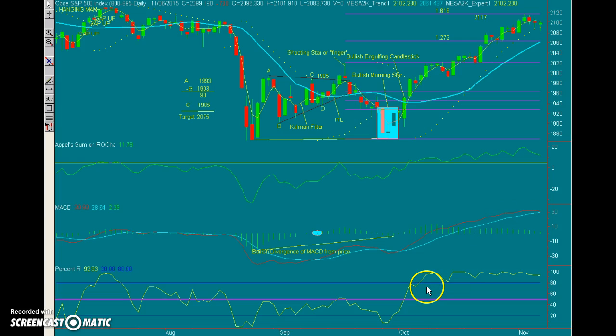Now, at the bottom of the chart, we have Williams percent R, and since it crossed above the 50% line, we've had this uptrend begin, and now we're above the 80% line, which tells us momentum is even stronger than it has been at about this level here. So much for the daily chart.